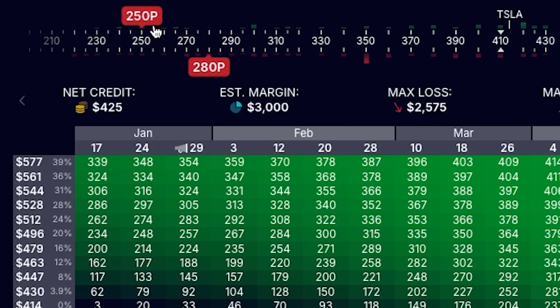Also, the further down you go for this leg of the trade, the liquidity, the amount of traders that are trading at the 250 mark for a put is much smaller. So it might be very difficult to get in and out of this part of the trade as you get closer to expiration, especially if Tesla is trading up in these upper levels right here. So these are all things to consider when you are putting on spreads, and you can kind of play with the figures here to determine your risk and then your reward.